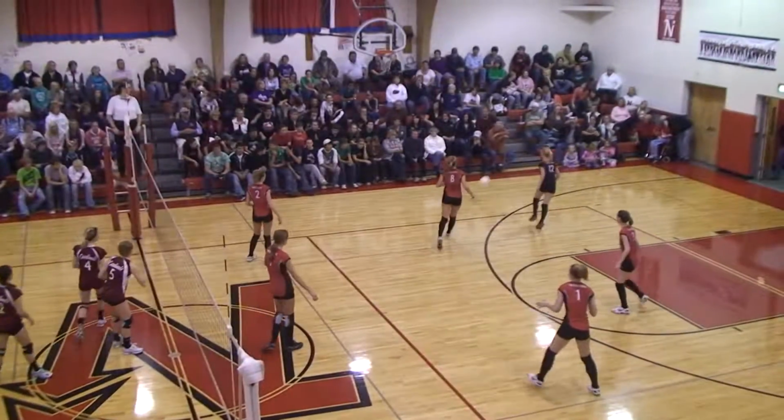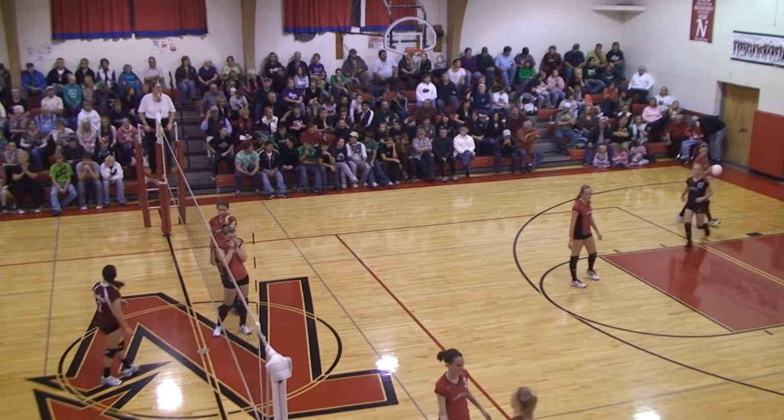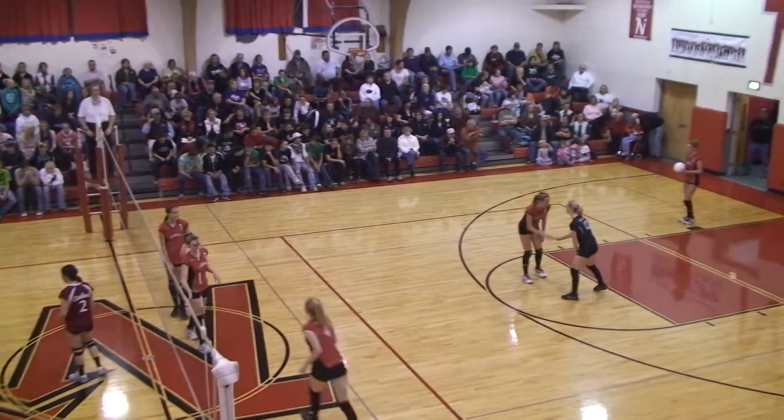Right, after the timeout, Hart to serve, and she's going to serve one off to the side of her hand and out of bounds. Nine unforced errors against the Cardinals. 15-10 now, Bearcats to within 5.